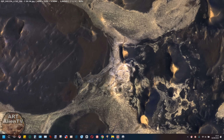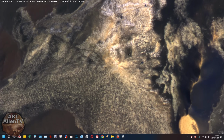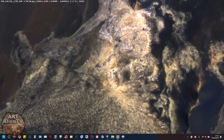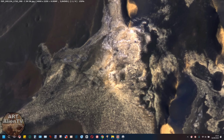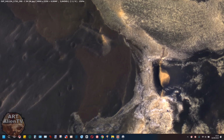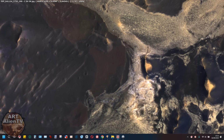And what is really odd about this whole area is if you start looking in the ground, you keep seeing these sort of dark rectangles like we have here. These are ruins, I think. There's another one here. They're all over the place when you start looking around.